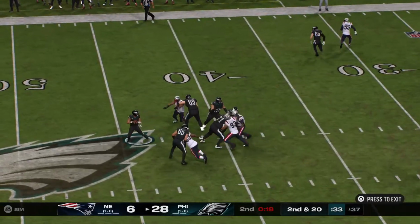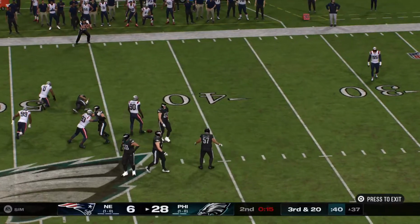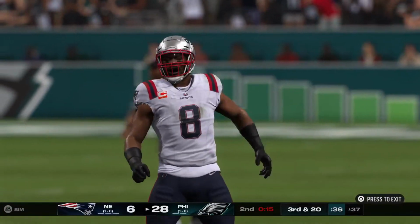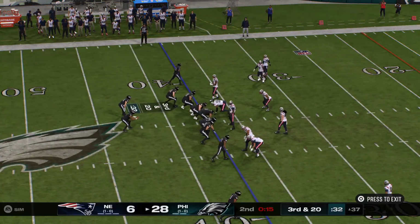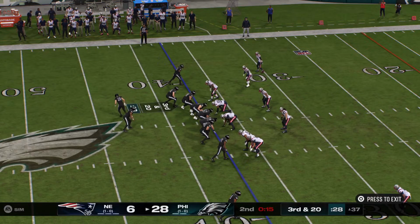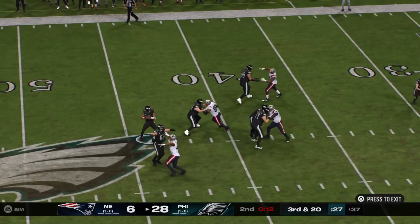Hurts working in the pistol. The second down throw is incomplete. Nice example there, Mike, of the quarterback just being smart with the ball, understanding it didn't quite develop the way he had intended. Throw that ball out of harm's way, live to play another down. Third and long for Hurts.